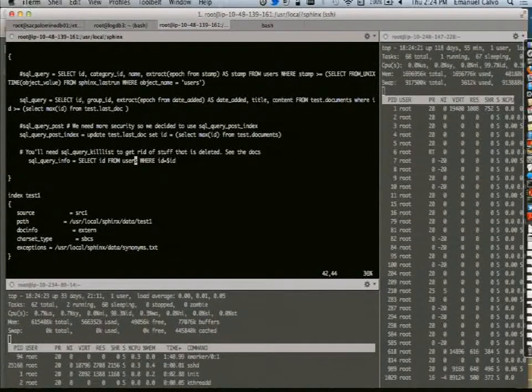It's very easy, but as you can see, it's very manual. There is no magic. Sphinx doesn't just guess anything. You need to build up everything. But basically, the main point is, for each table, you need to have a checkpoint table, which is the table that will contain the last ID processed.